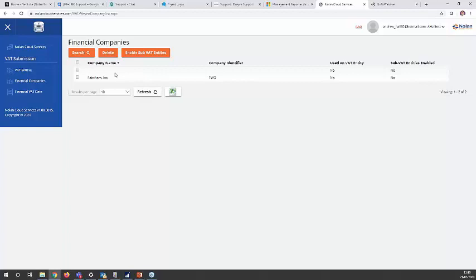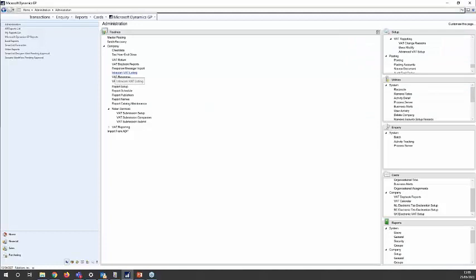Okay, I can't show you updated submission receipts and stuff. That's just stuff happening behind the scenes, although you'll have noticed the message changed slightly. And what we'll do is we'll go into GP now and we'll have a look at some of these connector tasks. So, right, across to my Microsoft Dynamics GP, here we go.